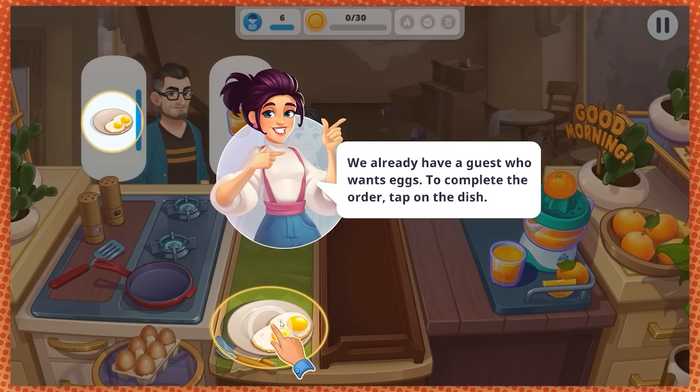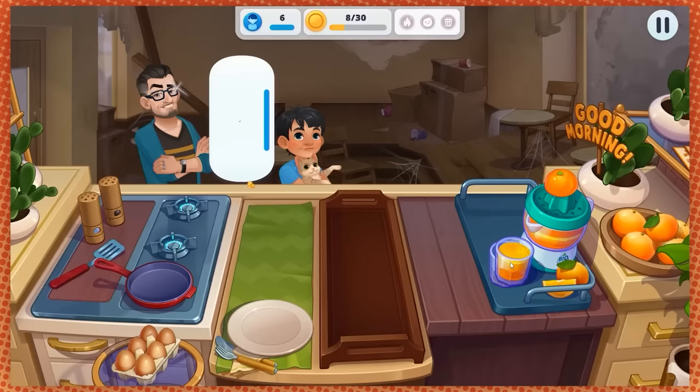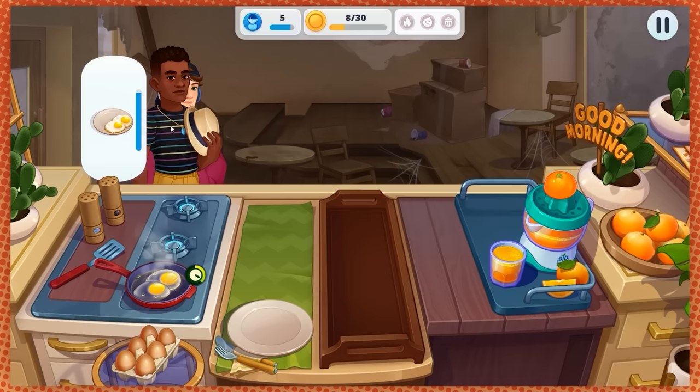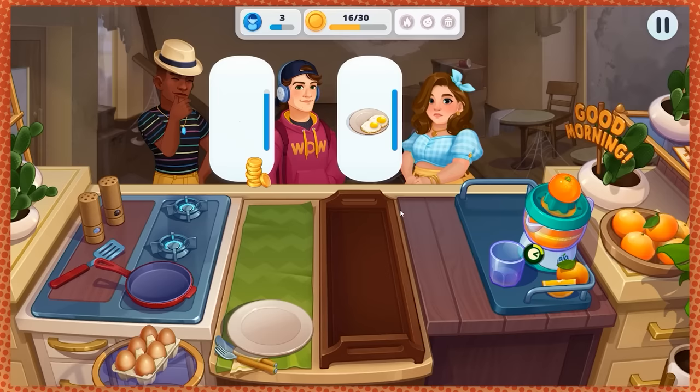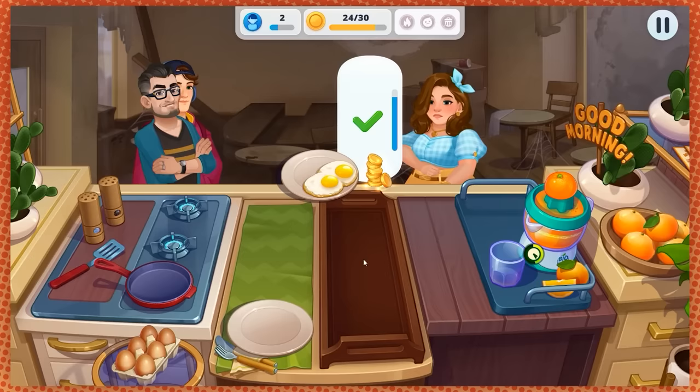We already have a guest who wants eggs. To complete the order, tap on the dish. Now serve the fresh orange juice. Oh, they love it here. The ambiance is great. Eggs. Good morning. This guy wants eggs. This guy probably wants eggs too. Wow. That guy wants orange juice. There you go. Give you the orange juice. Oh, she wants eggs. Damn, dude, calm down! Are these people paying for this? Too many people! Boy, this game really throws you right in. Oh, you already got the guy's food! Back? Here's your orange juice.